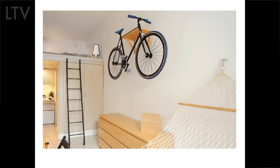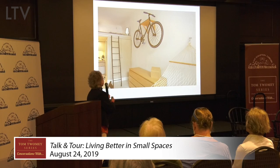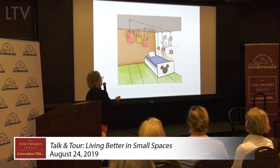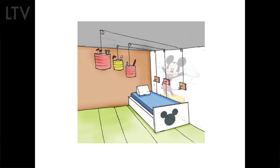Now, many of you have thought of ceiling bicycle hoists. In fact, if you go on Amazon, you'll find these hoists very cheap, very available, two-day delivery, very easy to buy. This is a very usual use of a hoist for a bicycle, but another one, the next slide, is for toys. Now, this is a simple idea that children can operate. You can just wind up the pulley, and pick up your toy basket and then drop them down to the floor.